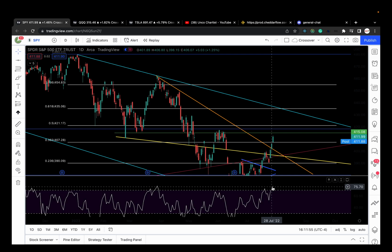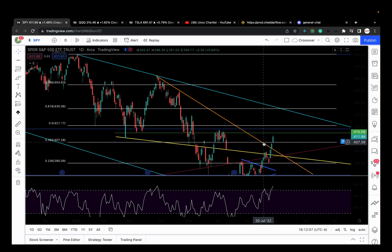And if you need evidence, well, look what happened in the last couple of days. How much more evidence do you need, all right? So we've got to make sure we follow the levels and trade it unbiasedly. And the levels that I have right now, okay? As long as 407 holds, I'm bullish. All right? It's around 412-ish, 411.98 right now in the aftermarket, okay?